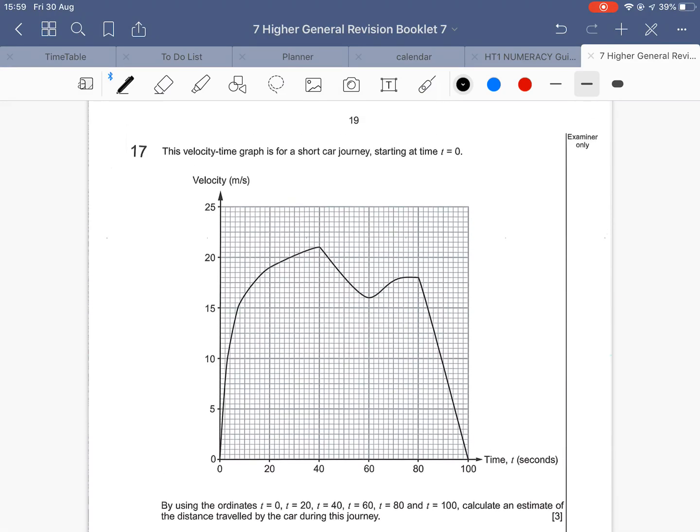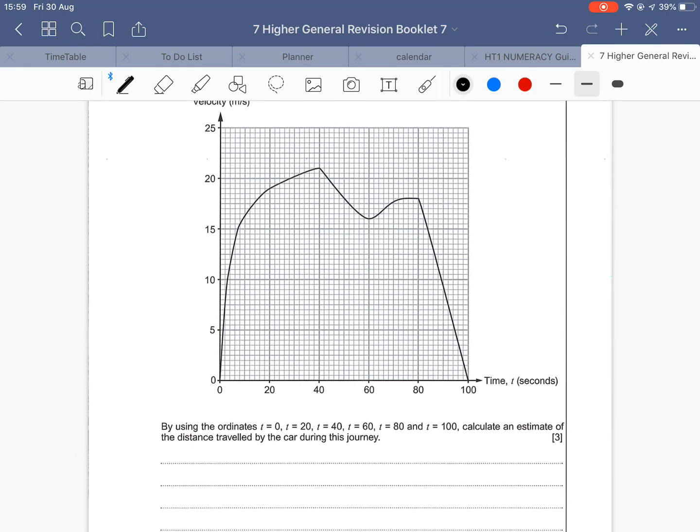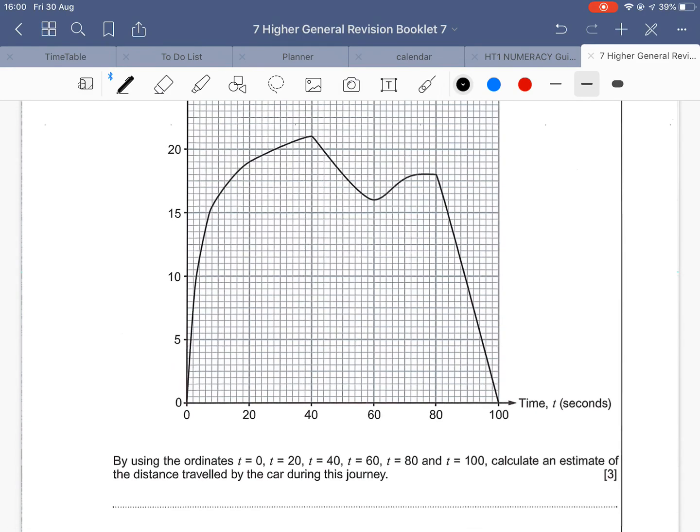Ooh, velocity time graphs. Okay, the velocity time graph for the short car journey starting at t0. Using the coordinates at t0, t20, t40, t60, t80, t100, calculate an estimate for the distance travelled. To calculate distance from a velocity time graph, you'll either be asked for acceleration, which is the gradient of a line, or you'll be asked for the distance travelled, which is the area under that graph. Now that's where you split it up underneath. Now they've told you where to split it up. They want it from t0 to t20, so this is going to be one segment. Obviously, that's a curve there.